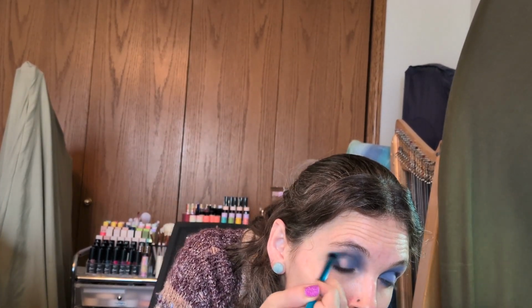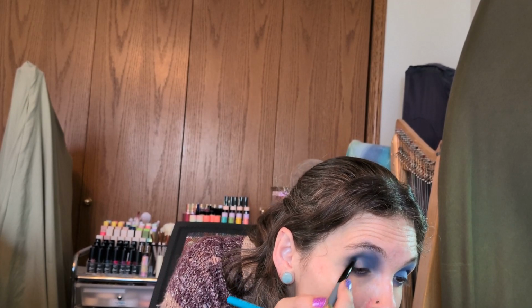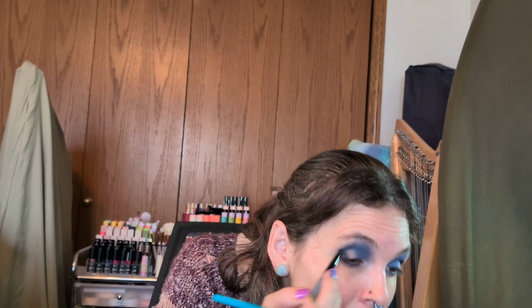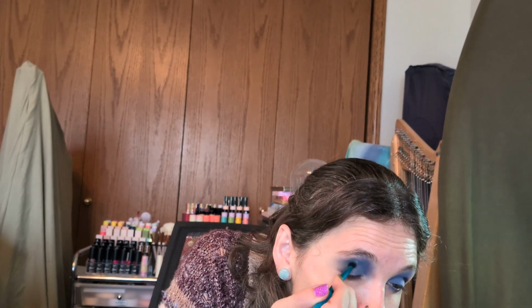Okay, and I'm going to do some more with Watery Grave. Kind of get some of that patchiness that's showing through to go away. Okay, so right now it's giving raccoon. That's okay. We're gonna put some beautiful colorful shimmers on here and cross our fingers that that evens everything out.